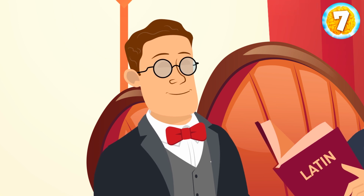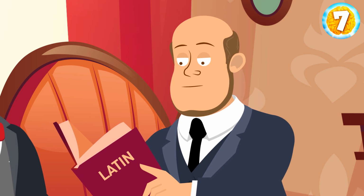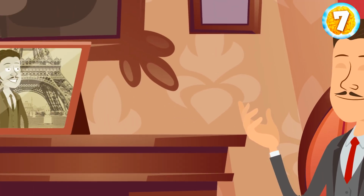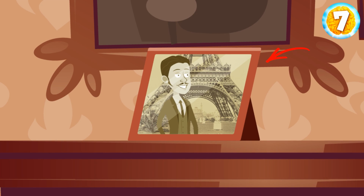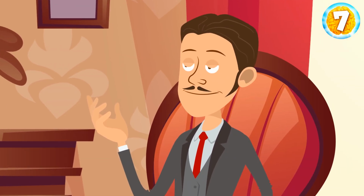The man on the left looks very old-fashioned. The one in the middle is reading a book in Latin. And only the man on the right seems to be very young. But look at that picture on the fireplace. It must have been taken on the day when the Eiffel Tower was open. But the man is there too, and he hasn't aged a day since then.